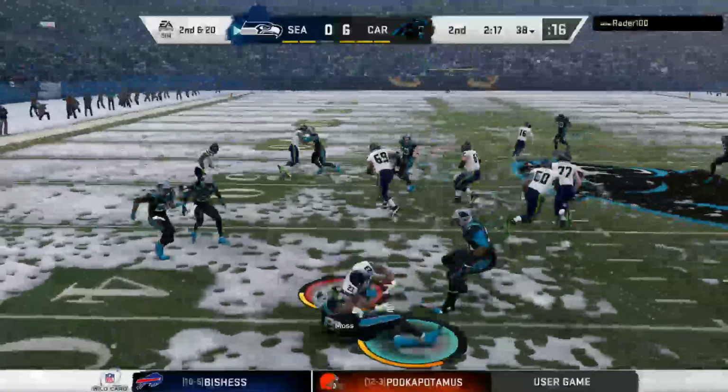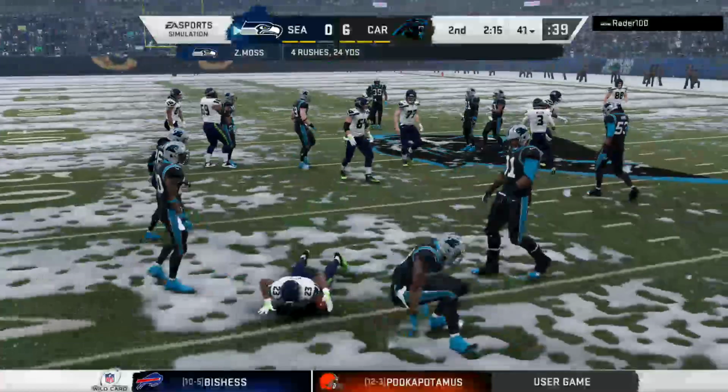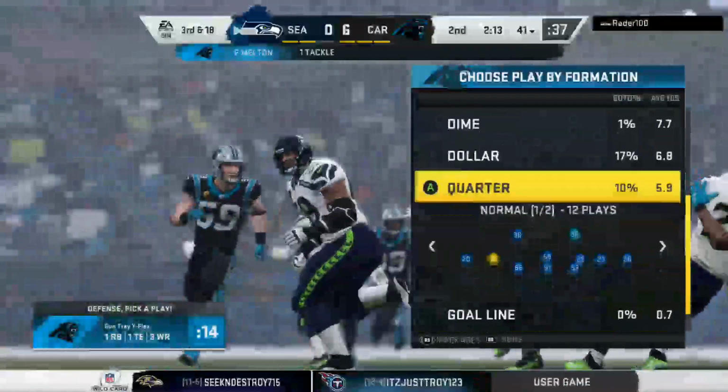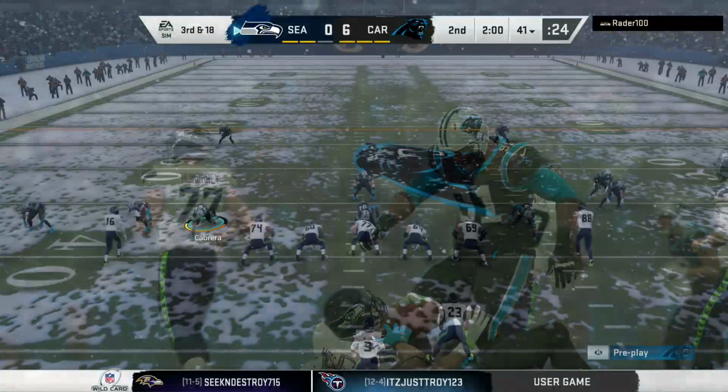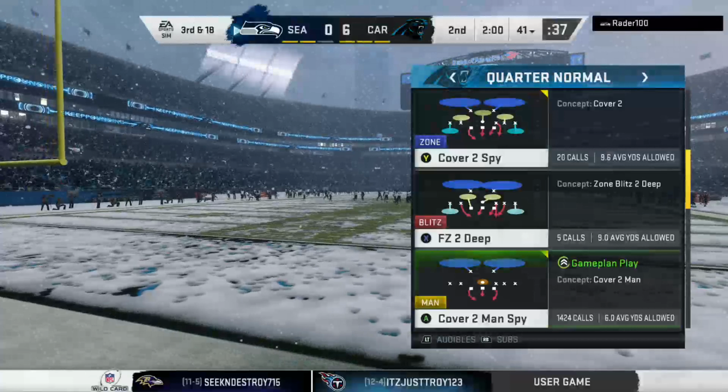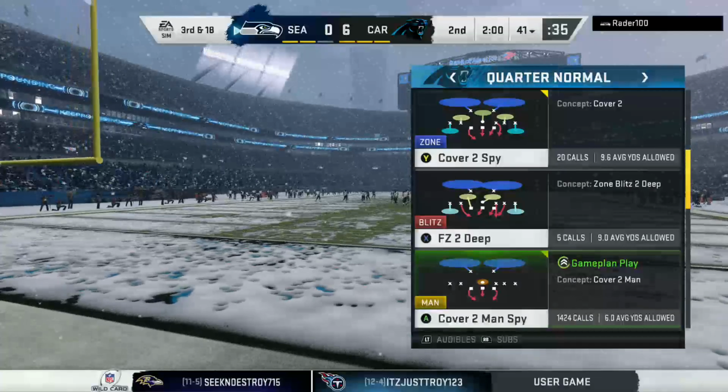They'll run it now out of the gun. They get 2 yards back, but they're going to need a lot more than that here on 3rd down. Well, it wasn't much of a gain, but we're getting near the 2-minute warning, so maybe they just want to get to that point, regroup, and decide what they want to do the rest of the half.